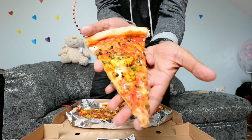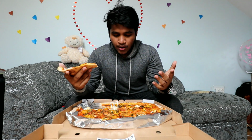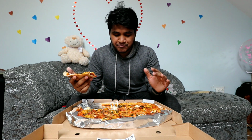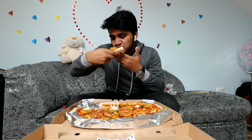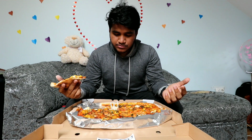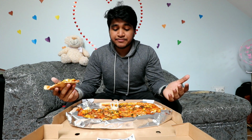Here is the pizza. Let's taste. Oh my god, this is seriously delicious. It's like I'm eating Indian food because the recipe is totally Indian. Well cooked, and the spice is just enough. A little spicy, but for Indian guys it's especially for you. It's quite good. And if you want a rating, I will give 9.5 out of 10. It's really amazing.